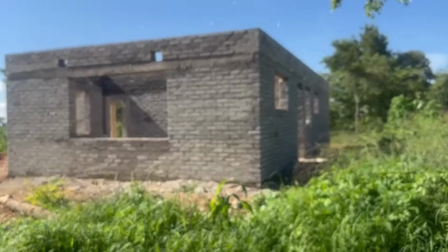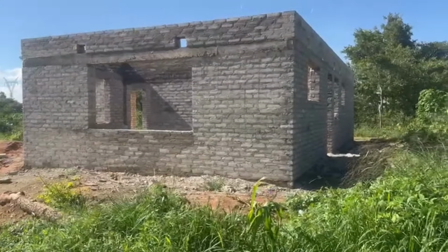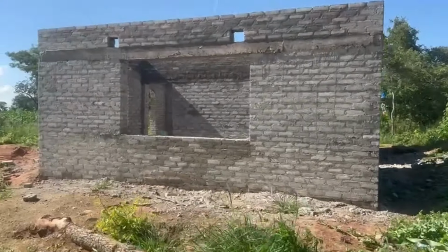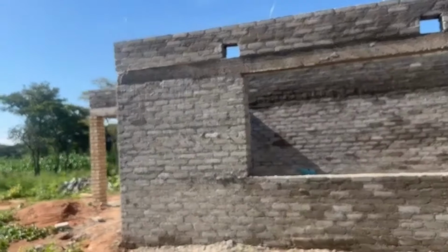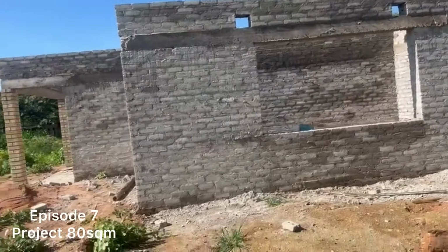The superstructure level is very exciting because you can see the house now taking shape, but unfortunately you cannot really make changes. Maybe you can. My side, the only change I did make was I closed up the garage and it's now a bedroom. In case you missed that, this is episode 7 of Project 80 Squares.